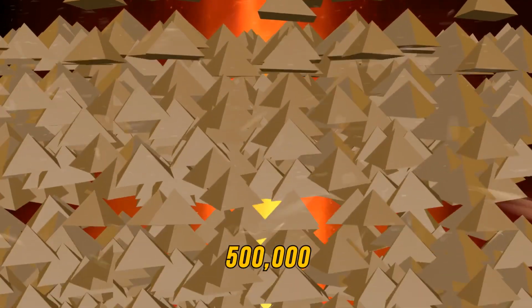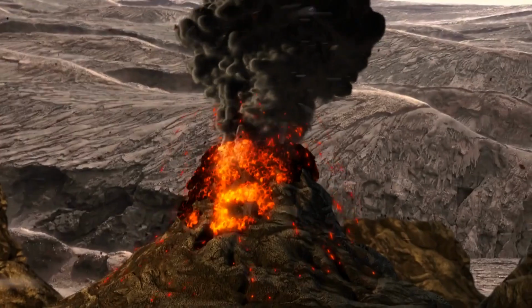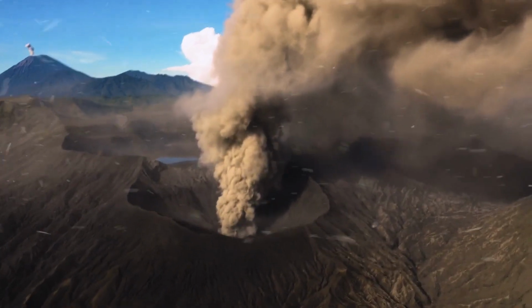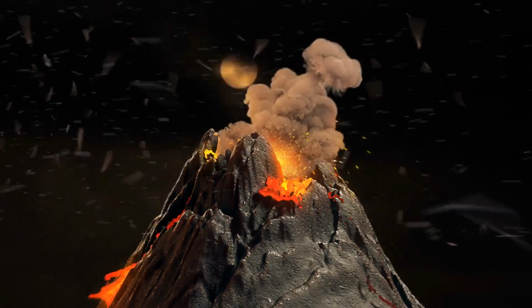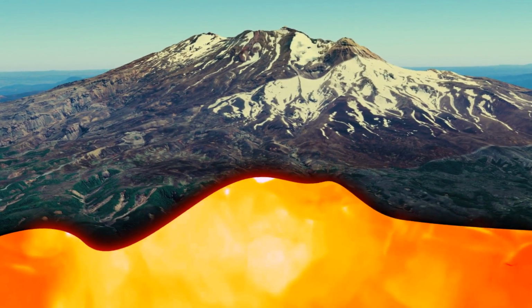Imagine 500,000 Great Pyramids of Giza flying up at the same time. That's how incredibly powerful that eruption was. But the most exciting and confusing thing about the eruption was that the Taupo volcano simply didn't go off like many others. At first, everything was going as usual.